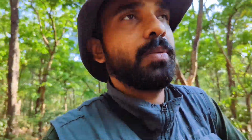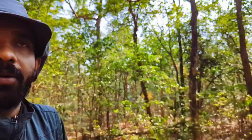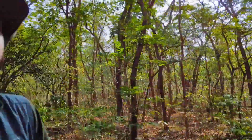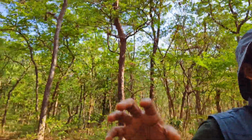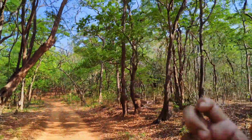But over here, as compared to Central India, the forest is quite thick. Like now also you can see there is quite a lot of undergrowth over here. So the sighting of wildlife is not that much, but the diversity will definitely be high over here at the species level.